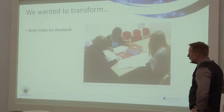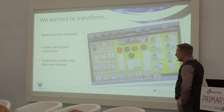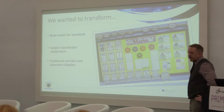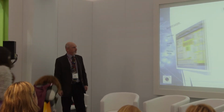In the UK, if you're being inspected, you're big on book trawls, evidencing the work, finding where the work is, going through it, making sure it's consistent. We wanted to look at subject coordinator moderation. A lot of those displays ask a rhetorical question like, could you do these fractions? Could you improve these halves and quarters? But the kids never get any chance to answer. They're all rhetorical questions. We found some technology where they can actually scribe their answers, they can format their answers.